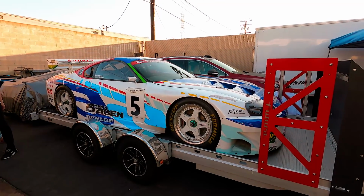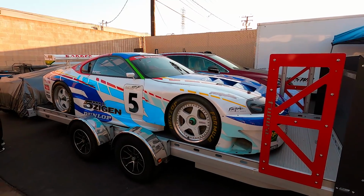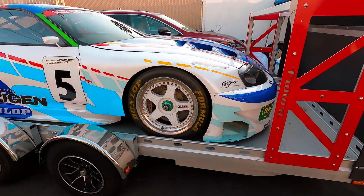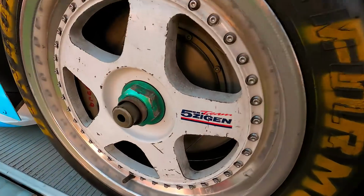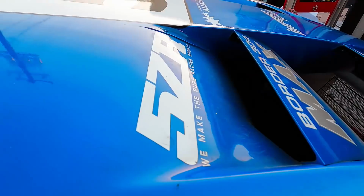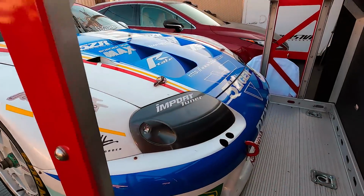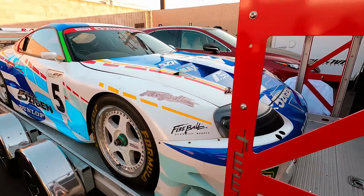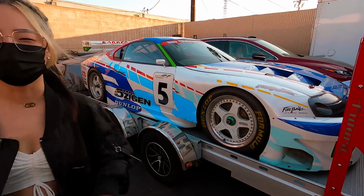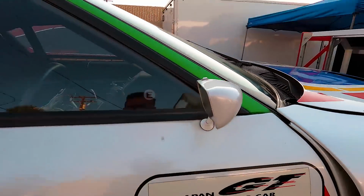This is the former 5Zigen Super GT Supra. This car's been stateside for decades now with no engine. I think it's owned by Carter Jones, but it currently sits here at Evasive. As you can see, there's no engine inside. These cars, for competition, they came with 3S-GTEs. These tiny mirrors.